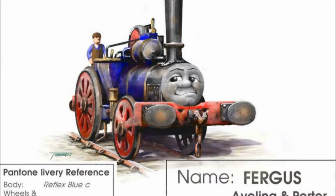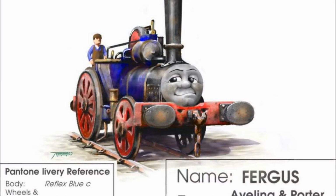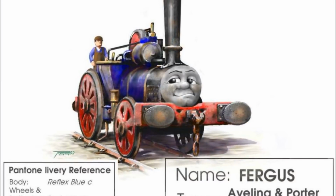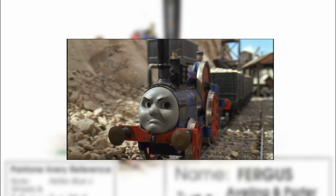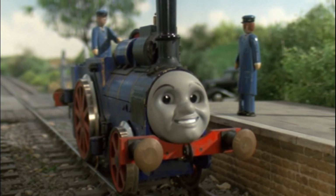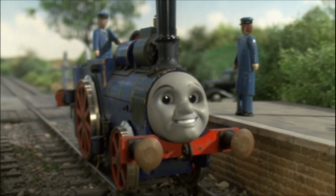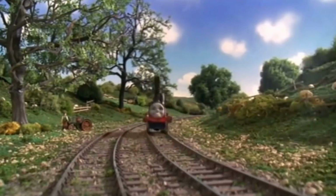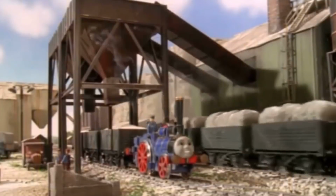Fergus is a fictional traction engine created by Brian Truman, who made his debut in 2003, that being in Season 7 of Thomas & Friends. That episode was Bill, Ben, and Fergus, and he would later appear in other episodes as well. For example, Salty's Stormy Tale and Fergus Breaks the Rules. However, he hasn't appeared in the television series since then, and there are a few reasons for that. However, we'll get more into that later.